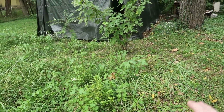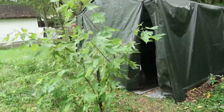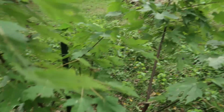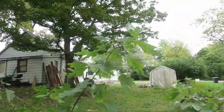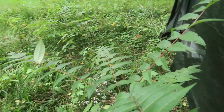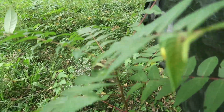So we have some maple trees, probably like 100 or so maple trees. We have this maple tree that just keeps living. I tried killing it years ago, and then it's like, you know what, fine, you can live. And it's taller than me now. This one's living pretty well. This is definitely not going to be a series with very frequent updates, that's for sure.